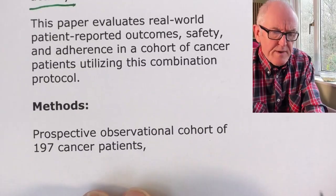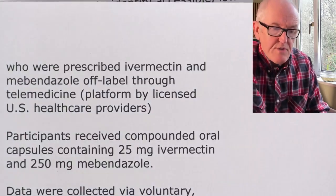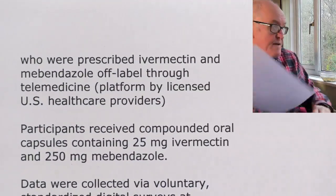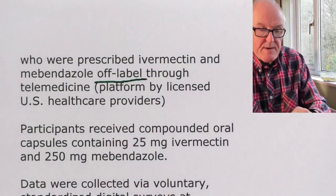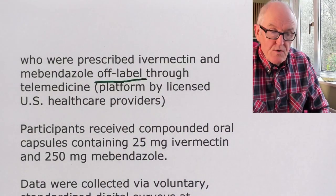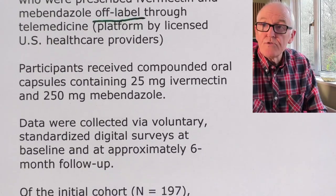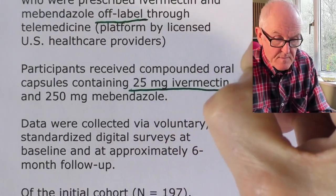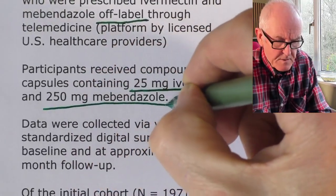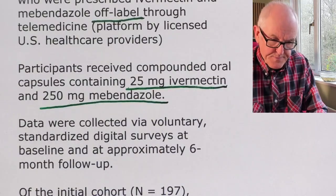The methods, so it's a prospective observational cohort study, 197 cancer patients, so it's a reasonable number. They were prescribed ivermectin and mebendazole off-label, so this is not official guideline stuff, it's off-label, what you might call compassionate prescribing through telemedicine by registered US providers. Participants received compounded oral capsules, so it was all together in one, 25 milligrams of ivermectin, 250 milligrams of mebendazole. Mebendazole, as we've said, being a very similar preparation to fenbendazole.